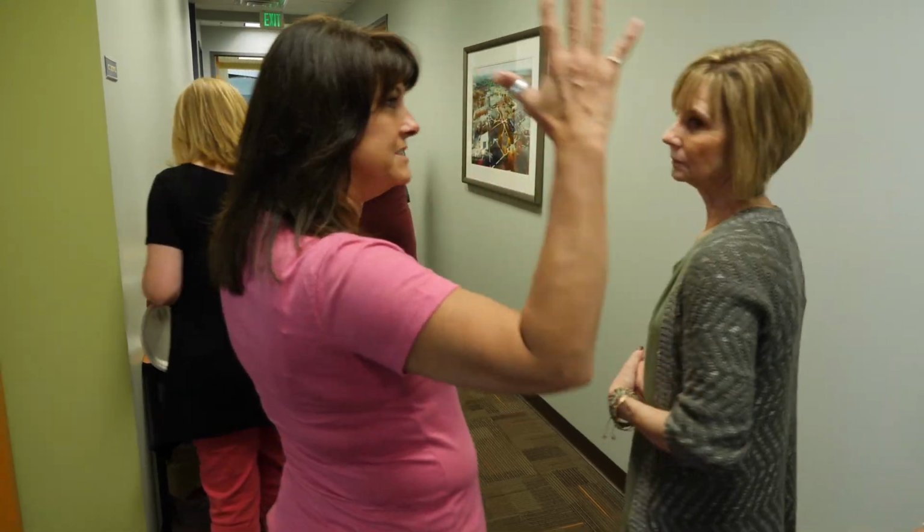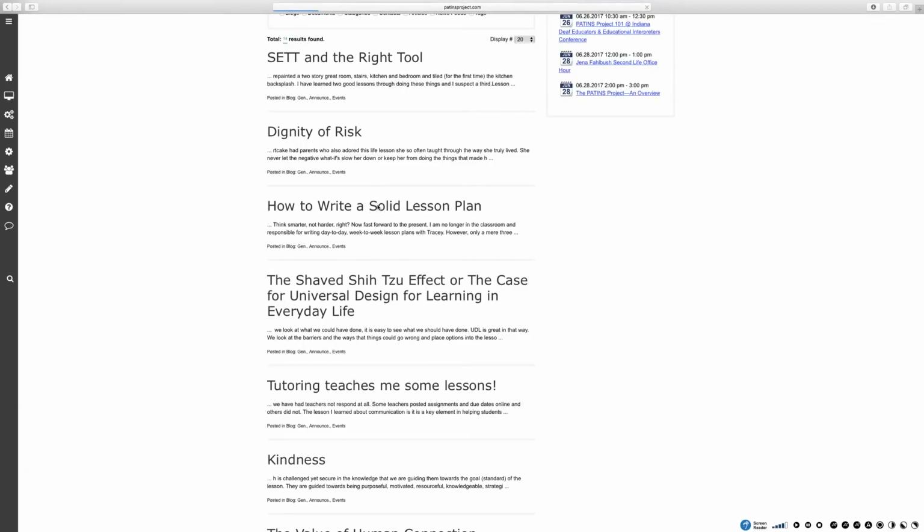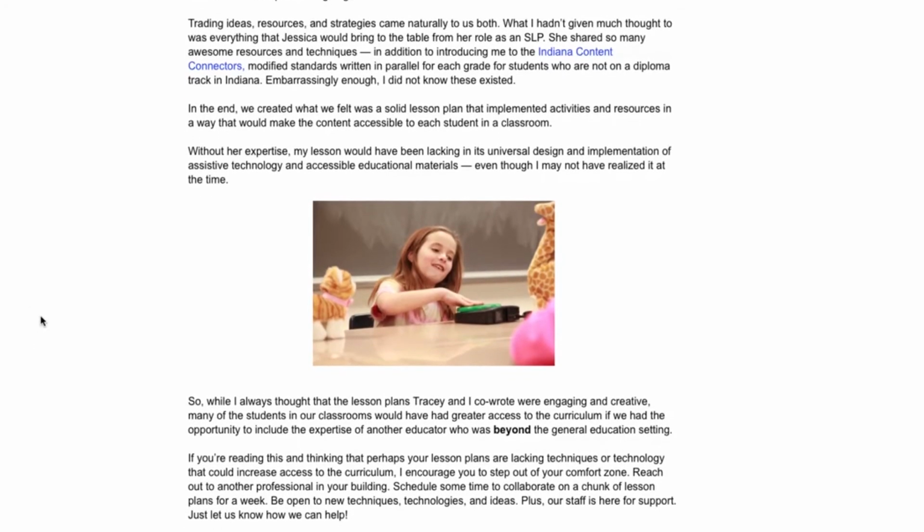Since 2003, the Patents Project has openly valued and provided training to LEAs in Universal Design for Learning, or UDL. Patents has staff with UDL expertise and offers several UDL resources on our website, including a UDL lesson plan creator.